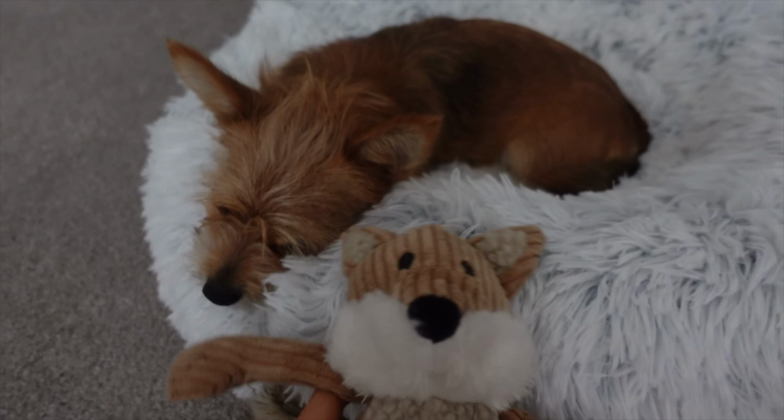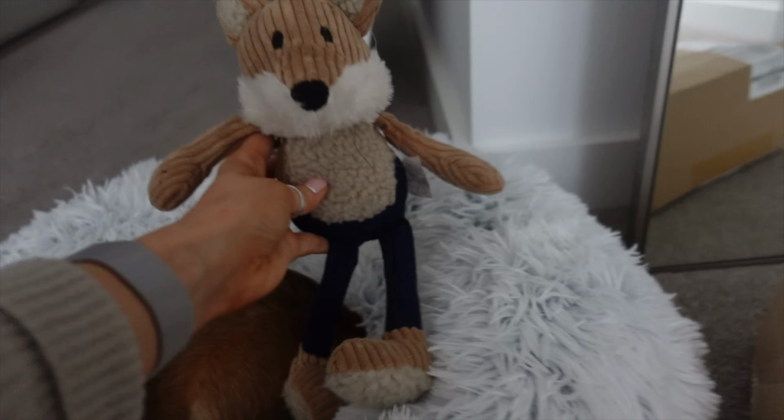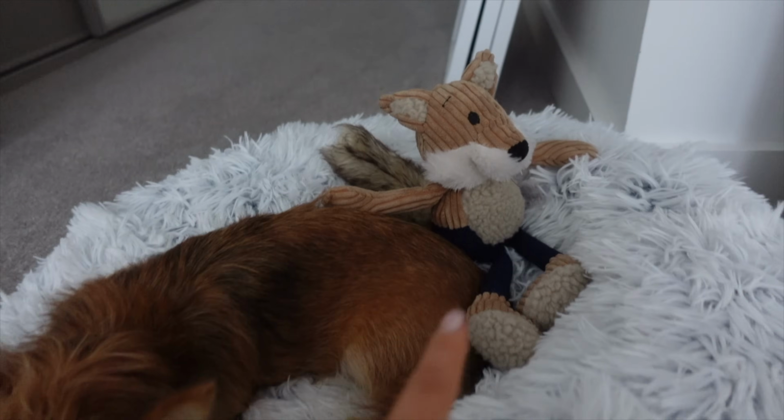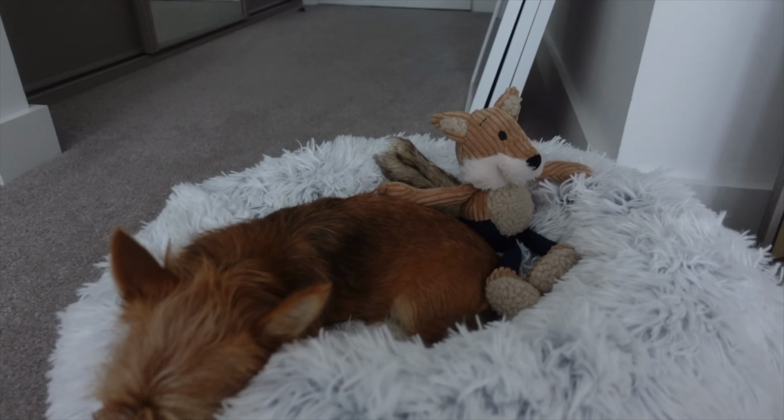oh sorry honey, I didn't mean to wake you up, with her little best friend Fox. Should I put Fox in the bed with you? She loves this. I got this from Dalesford when I was in the Cotswolds, if you've seen that video.